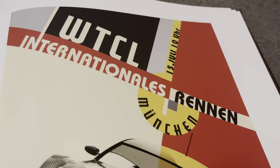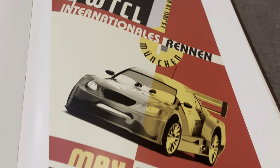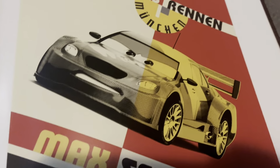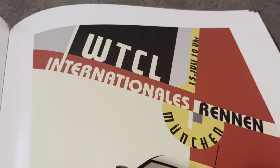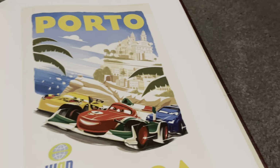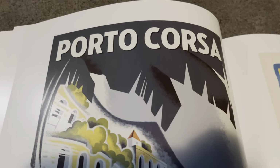This is, I believe, Max Schnell's racing series, whatever series he races in. This is like a poster for him. The WTCL. Got another Porta Corsa.